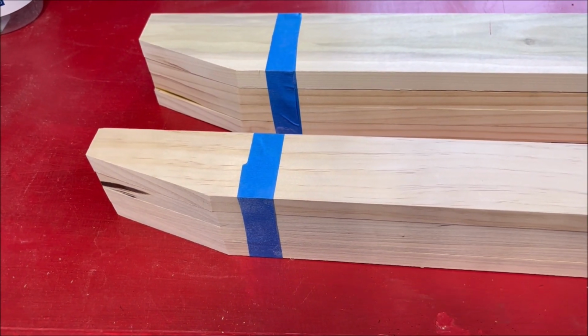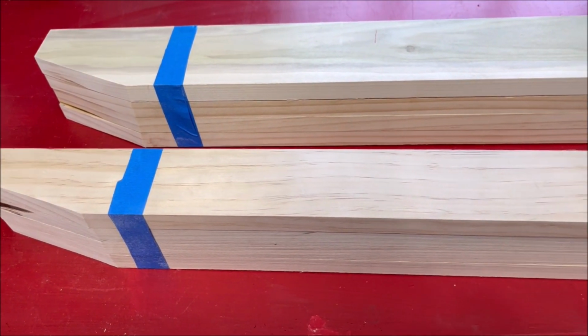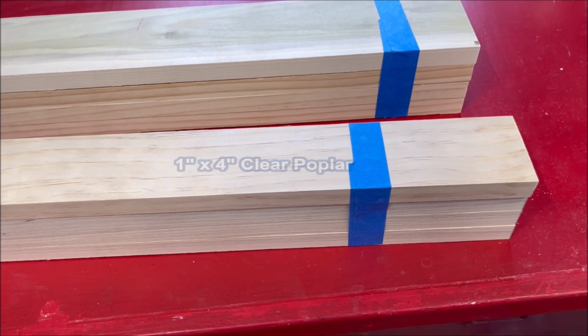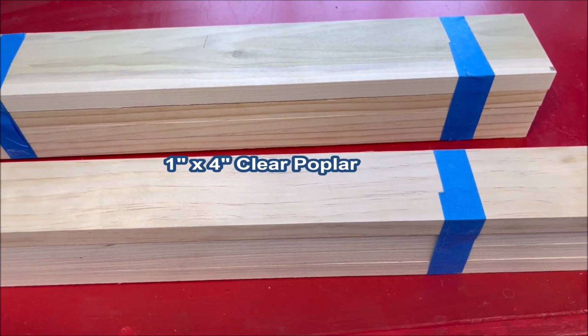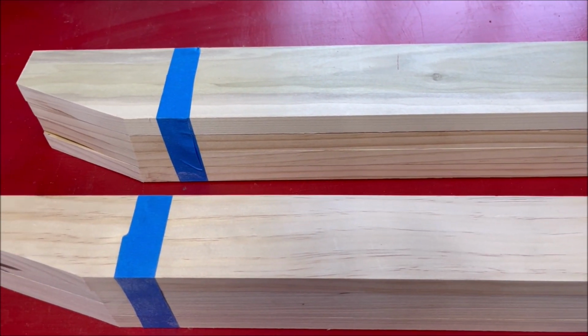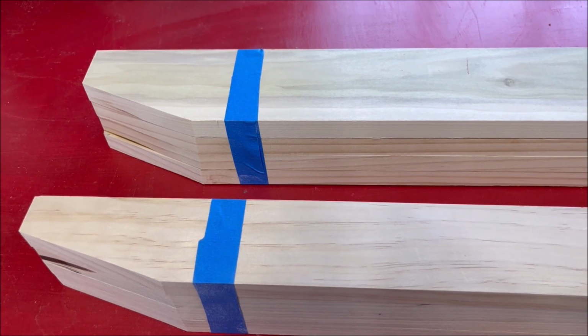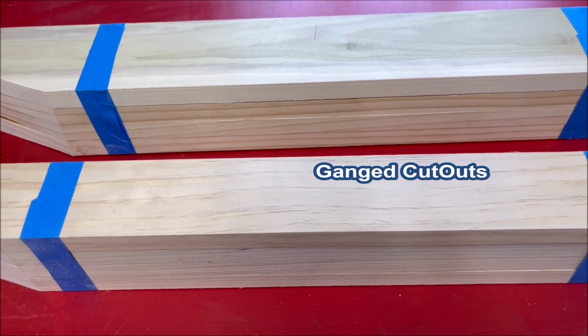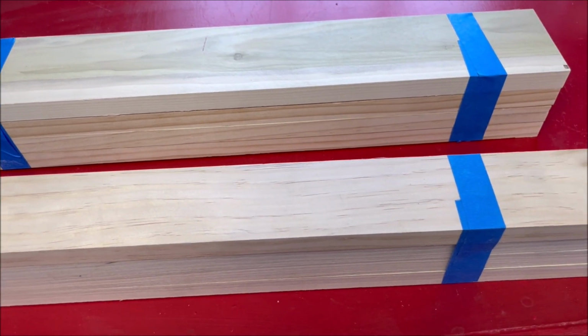Okay, I've gone ahead and cut out the blanks for the replica Lazy Susan turntable just to make life easier, and also because you have to make sure that when the table is assembled that it is absolutely flat, perfect, and square, and that's the purpose of ganging them, because that assures you of that end result.